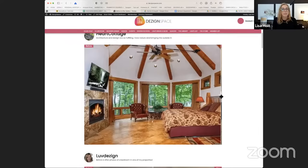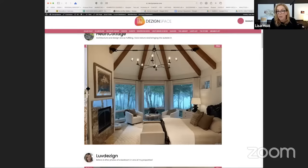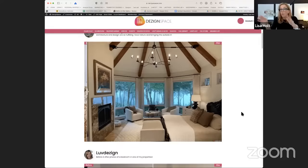There's the after. Same exact spot, same exact room, just completely revamped through the Inner Circle program and her work. And she did all the work, guys. That's the thing. In Inner Circle, I'm not doing your work. You're doing your project. But when you're in DezignSpace or you're in Inner Circle, you're just getting answers to those questions you're not sure about, right?